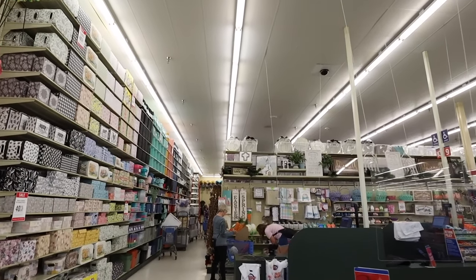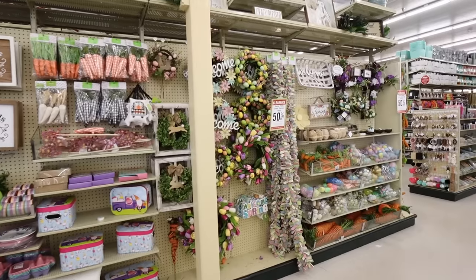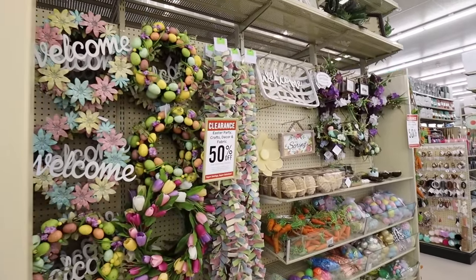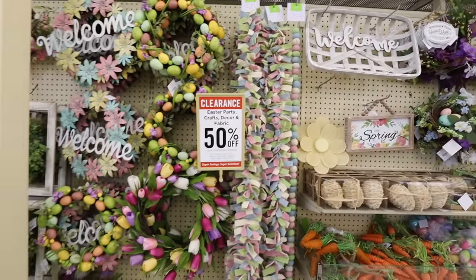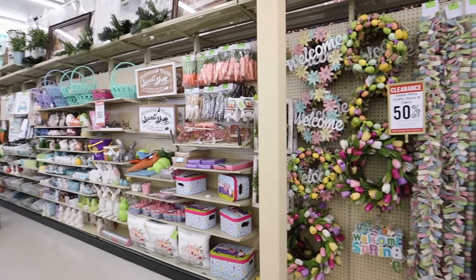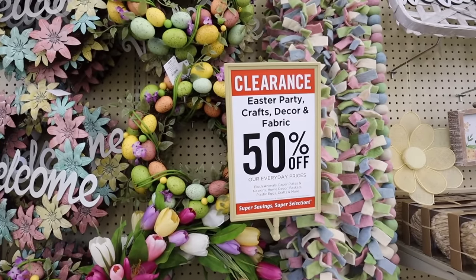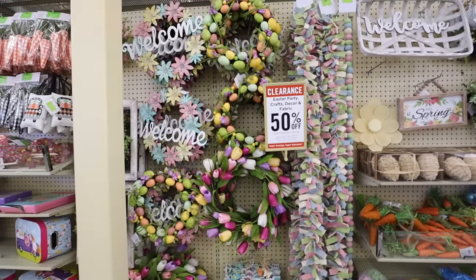Oh God, they have so much Easter stuff left. Right now, Easter is 50% off Easter party crafts, decor, and fabric, because Easter has just recently passed, not even a week ago. This will definitely continue to go up. So if you wanna give it a few more days, it will go up to 70 and then 90% off.